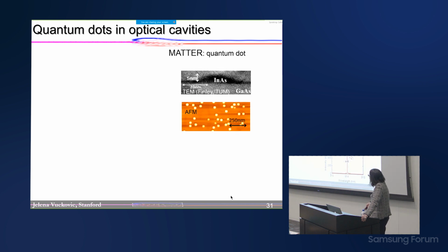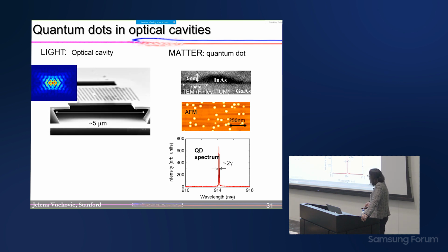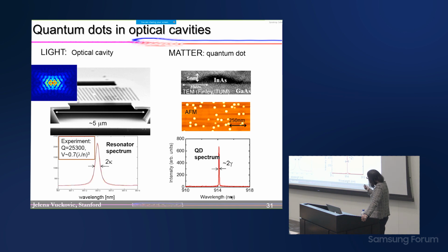But quantum dots inside of cavities have been the leading platform for quantum optics, and the best light sources for quantum communication are still based on these particular systems, right? So these are sources of individual particles of light, individual photons that you can use for secure communication. We've done work on that over many years, but if you look at this picture, you already see why these quantum dots are hard to scale, right?